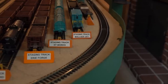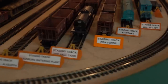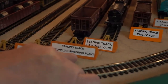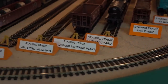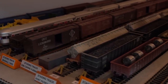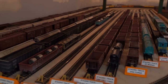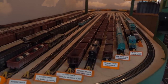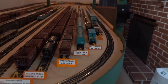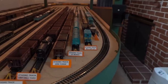But I built a whole lot of little signs. So these tracks can represent any city I want, any industry I want. Here's one for Chicago. Here's one for the Saxonburg sintering plant. So I got an Amtrak train sitting here on the Chicago track, which does not belong on the Bessemer, but Amtrak does run into Pittsburgh. So during an operating session, somebody can pull an Amtrak train out of Chicago, bring it into Pittsburgh. Some future session, they can pull the train from Pittsburgh back to Chicago, and wherever there's an empty track, I'll put the sign there.